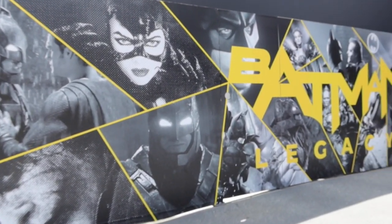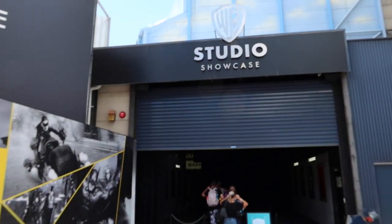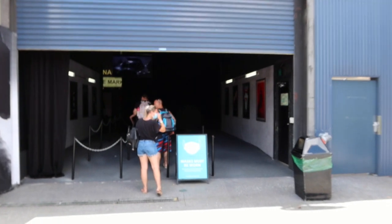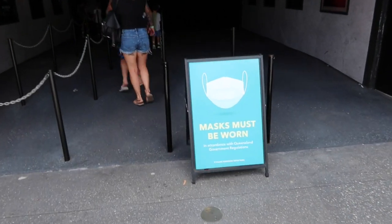Enjoy a montage of what we can see here in the Batman Legacy Studio Showcase area. I will point out, like a lot of the indoor locations, this is a mandatory masks area as well.